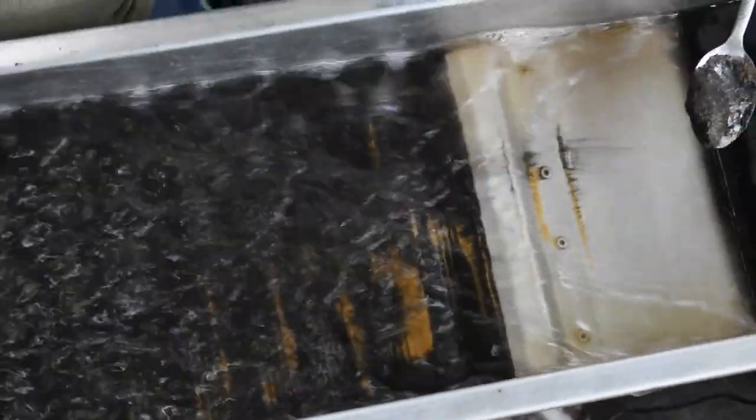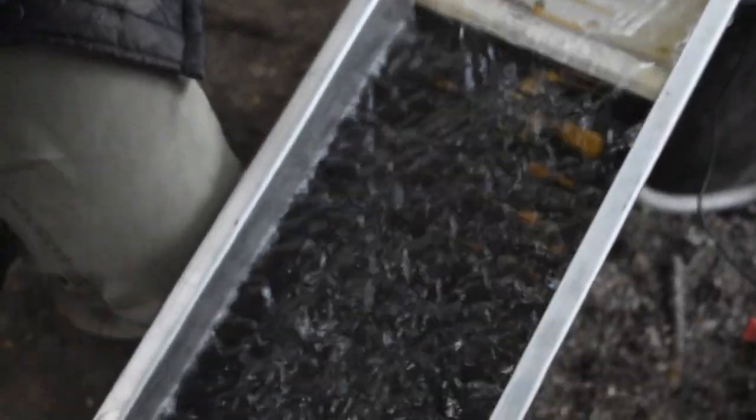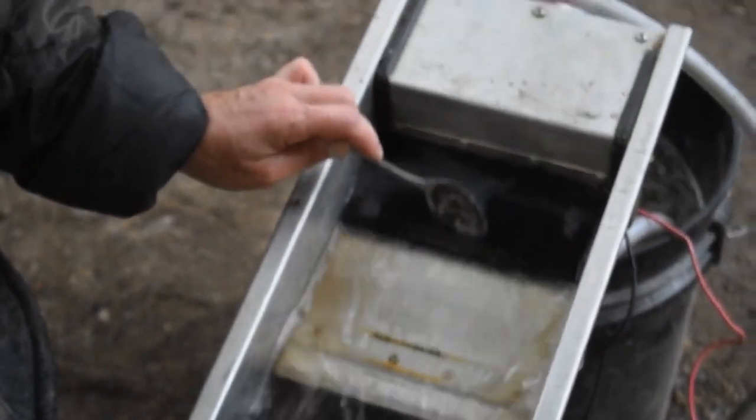Vicky is cleaning up the gold on a Keene cleanup sluice. Yeah, it looks like we're getting a nice pile of gold at the very top of it. Well, take a picture of the final take for day 5.